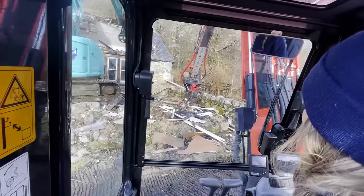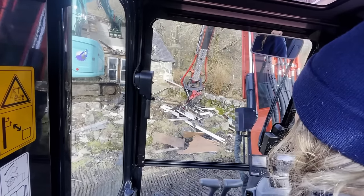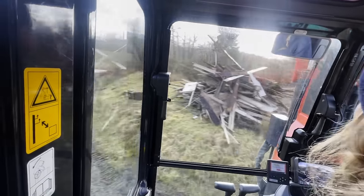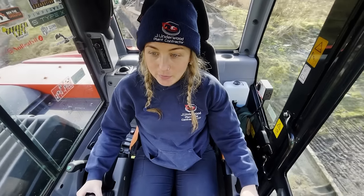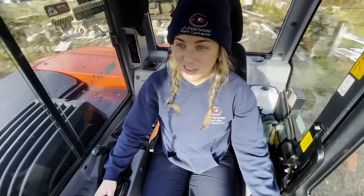We quite often take an 8-tonner over a 13-tonner. Anyway, the access is small, there's actually not that much room round about here. Most people would have a 13-tonner in, we're just a little bit different that way. So yeah, open the claw, close the claw with my pointy finger, and then open again, because my finger's just doing this the whole time.